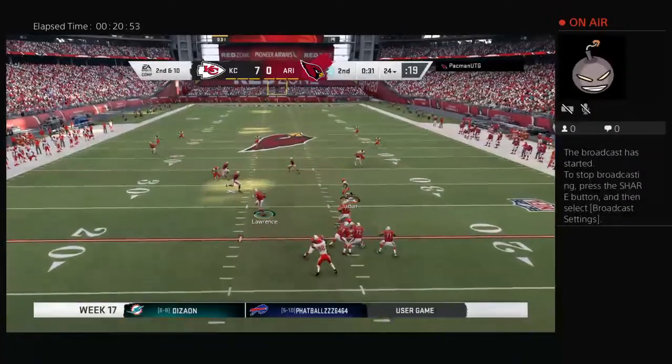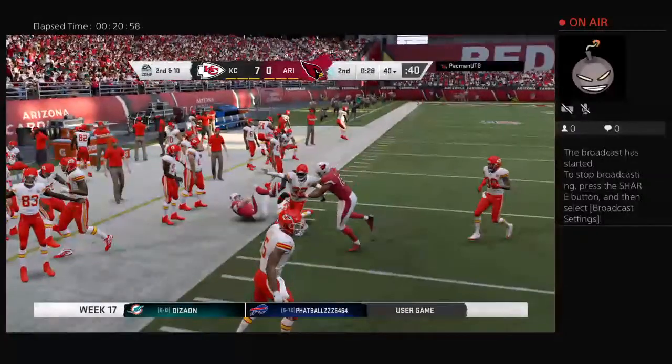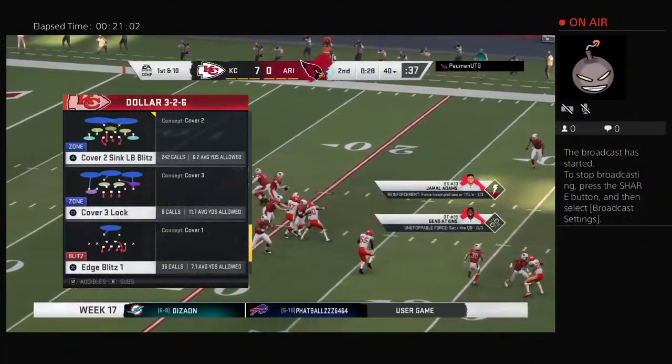2nd and 10. Forced out to his left. A nice job there on the escape and scramble. A first down, a 16-yard gain.